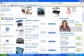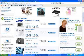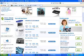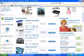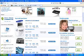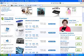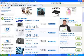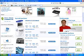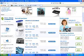So the very first one is a Samsung notebook, and it's valued at $399. Now, you might say, well, I'd like that, but I don't want to pay $399. I'd like to pay 75 cents. I mean, it would be nice, wouldn't it? And the reality is that people do get the products for that price sometimes. But let's explain how it works.